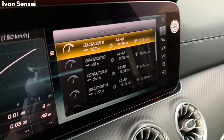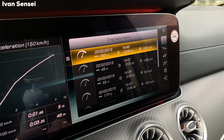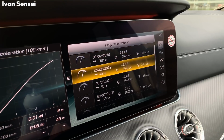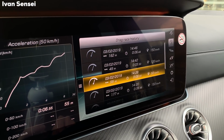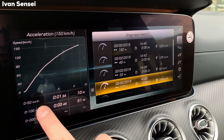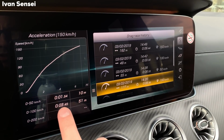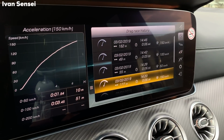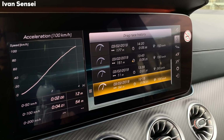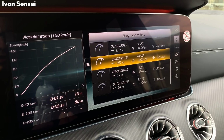So yeah, we can actually take a look, because some people who drove probably used this. I'm just trying to analyze. So you have acceleration here from 0 to 50 in 1.5 seconds, 0 to 100 in 3.4 seconds, which is like crazy with this heavy car. So yeah, you can see it here like this.